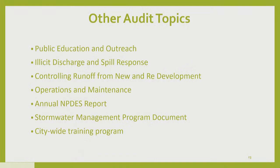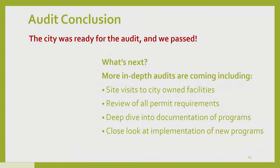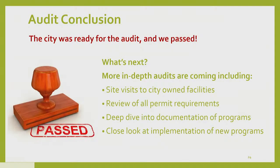So other audit topics were public education and outreach, illicit discharge and spill response, controlling runoff from new development and redevelopment, operations and maintenance, annual NPDES report, stormwater management program, the actual document we went through, and then citywide training program to train our internal employees. So the audit conclusion was the city was ready for the audit and we passed. So what's next?